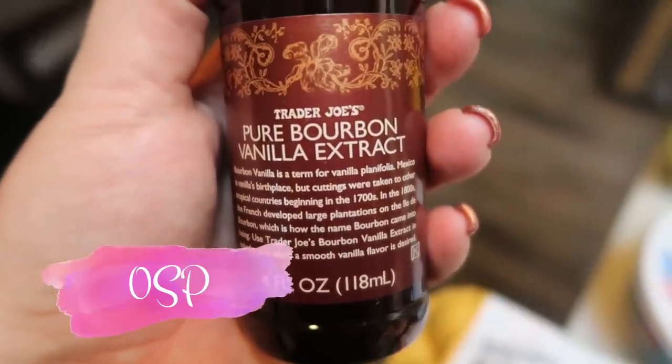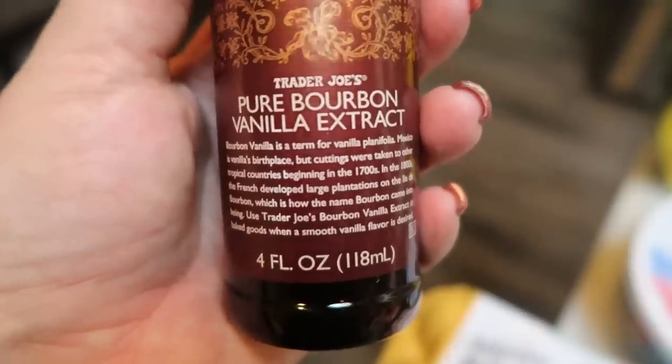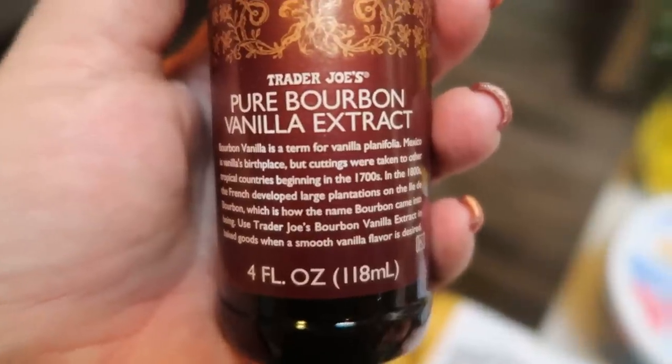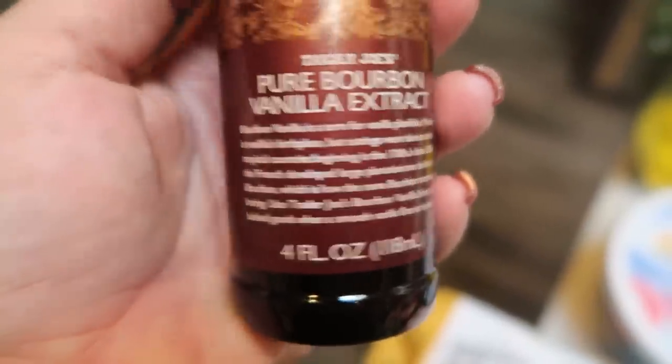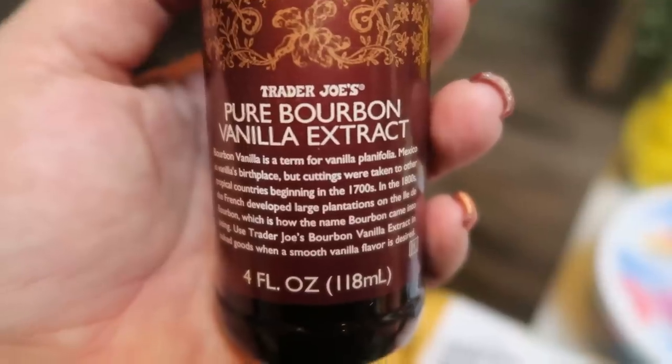Also from Trader Joe's, I stocked up on my very favorite vanilla. If you love vanilla extract, this pure bourbon vanilla is the best from Trader Joe's. This is 4 ounces and it's $9.99. I paid $5 for less than 1 ounce at the grocery store. So this is a fantastic deal. And this literally is the best vanilla extract on the market.